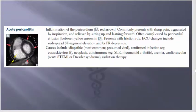And then finally, acute pericarditis, this will be the last slide. Inflammation of the pericardium, there's your red arrows. Remember, it's the surrounding of the heart. Presents with sharp pain, aggravated by inspiration, a lot of pressure. Relieved by sitting up and leaning forward. Make sure you know that. Sitting up and leaning forward.